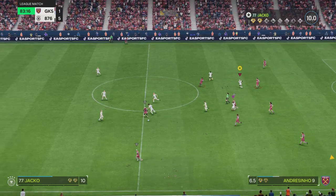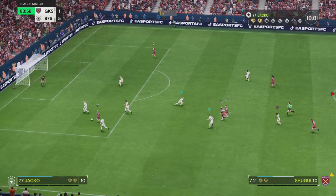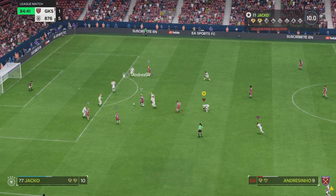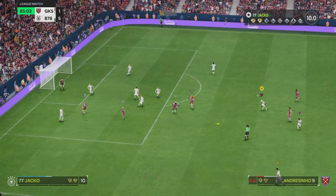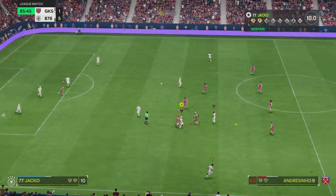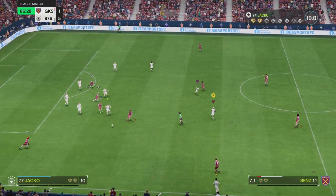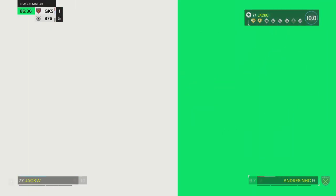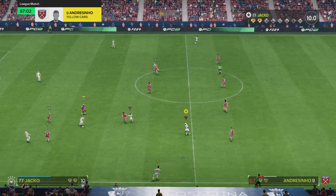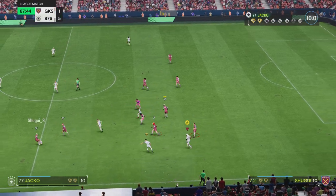Racing forward, trying to catch them out. Textbook defending inside the box. Firing it towards goal. Magnificent defending. Got in the way of it. And the decision is one of offside here. Couldn't hang on to it.